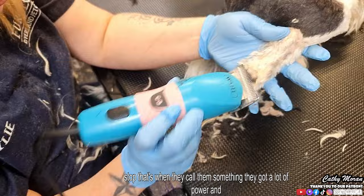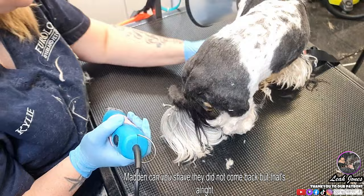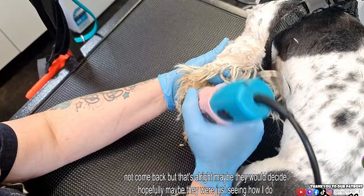No, I've shaved a rabbit's butt before. Don't ask me. Somebody called, they're like, my rabbit's butt is matted, can you shave it for me? They didn't come back, but that's alright. Maybe they decided to do it themselves. Maybe they were just seeing how I do it so that they could learn. They were here, weren't they, holding the rabbit down? Yeah, I got them to stay.